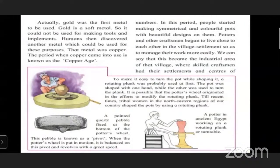Now, actually, gold was the first metal used, but it was soft, so it could not be used for making tools and implements. Humans then discovered another metal which could be used for these purposes. This metal was copper. That period came to be known as the Copper Age. In this period, people started making symmetrical and colorful pots with beautiful designs on them.